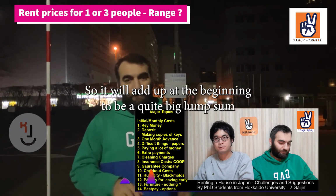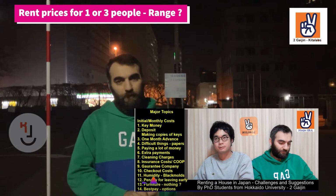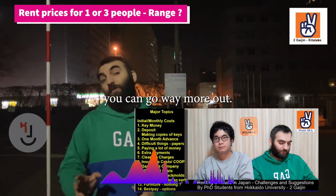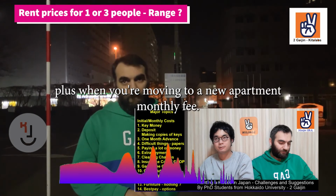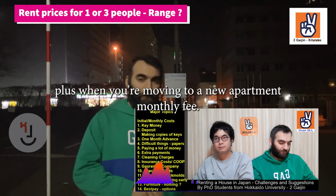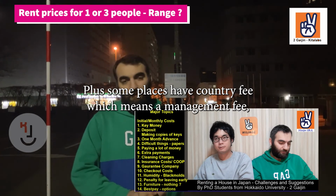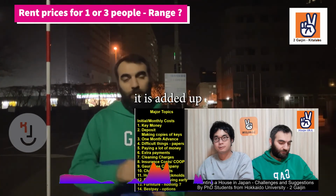At the beginning, it could be a quite big lump sum that you are paying to the real estate company, especially if they're taking a management fee and service fee. It can go way more up. So you have to consider that when you're renting a new apartment. Plus, when you're moving to a new apartment, some places have kanrihi, which means a management fee. It is added up to your apartment fee.